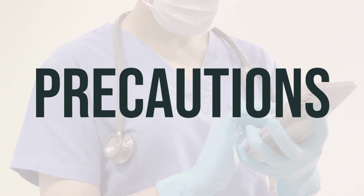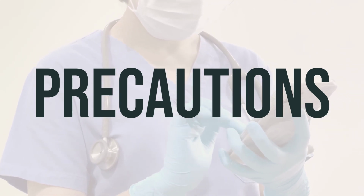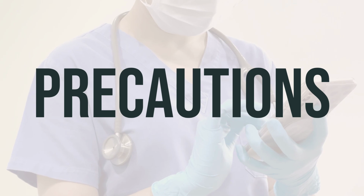Before undergoing surgery or certain medical procedures, it's important to inform your doctor or dentist that you are using Cafergot and to disclose all the products you are using, including prescription drugs, non-prescription drugs, and herbal products.